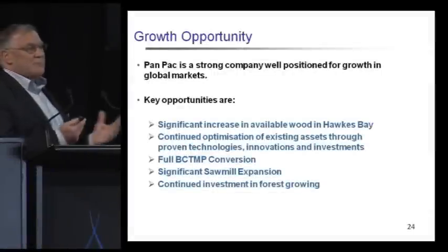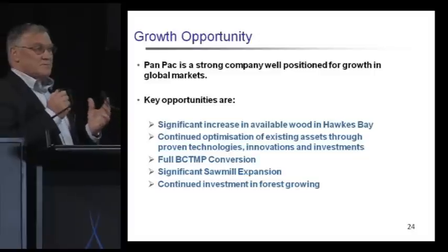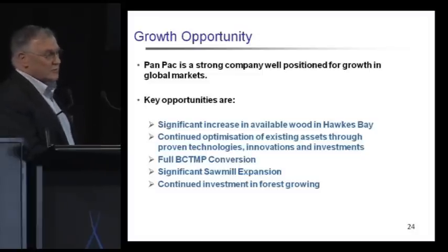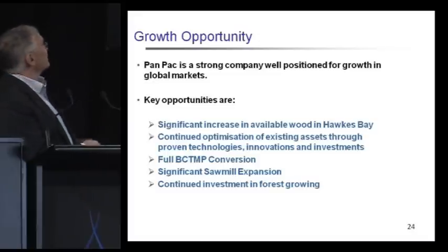It's a growth opportunity. Pampak is very strong. It's got a very stable shareholder. It's well reflected in all aspects of the business. I touched on regional council relationships. We also touched on port relationships. We believe we come with good reputation, and that's about our people as much as it is about the business that we're doing.